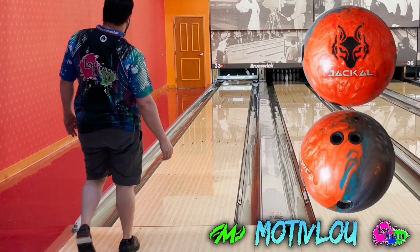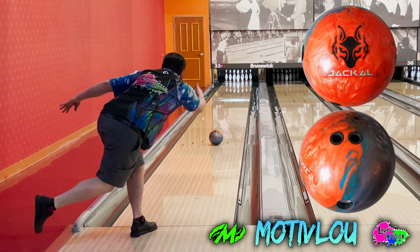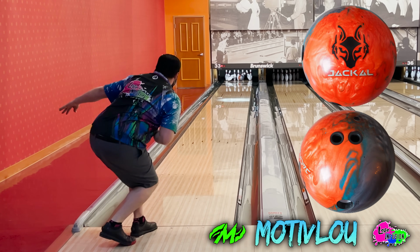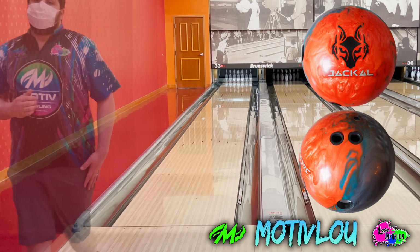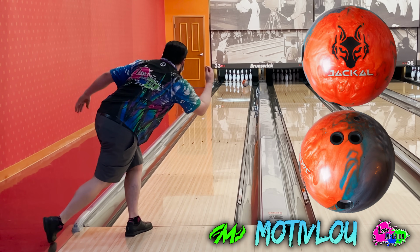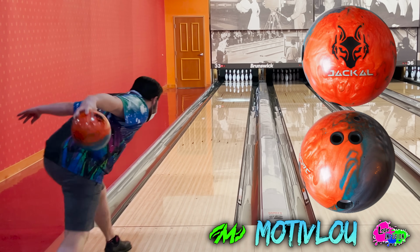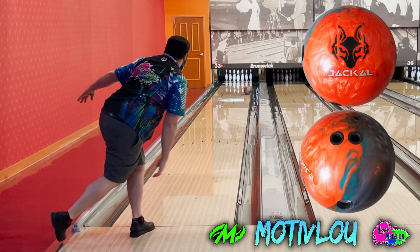Now, you all know how much I love talking about versatility, but we can't have a conversation about versatility without talking about the Jackal Flash. I think it's crazy that the Jackal Flash is only number 3 on the list. This is going to be one of my favorite bowling balls of all time, and it's not even the number 1 ball for this year.